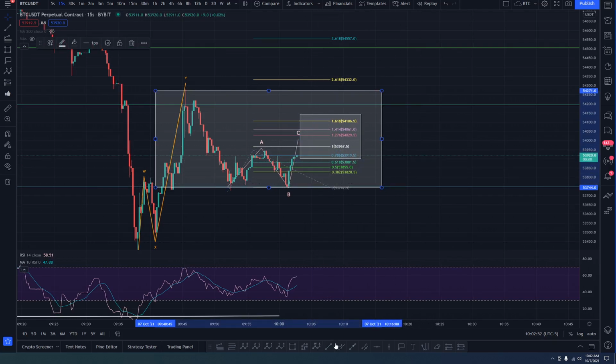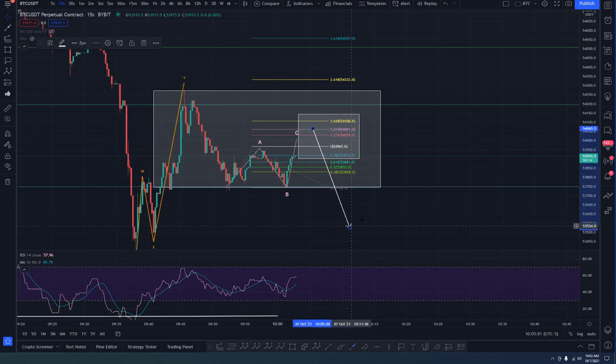We'd expect price to reverse after a flat, if that indeed is a flat.